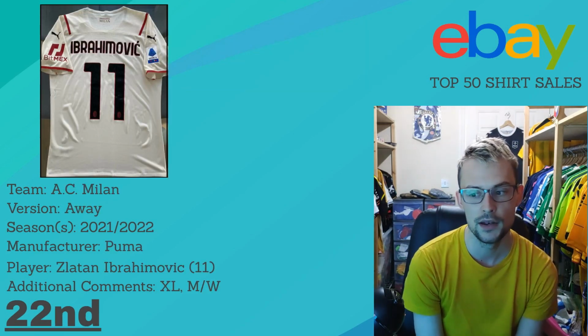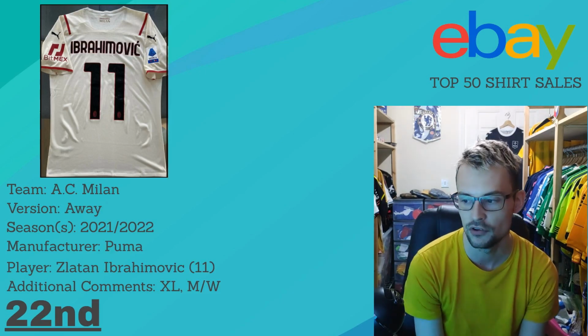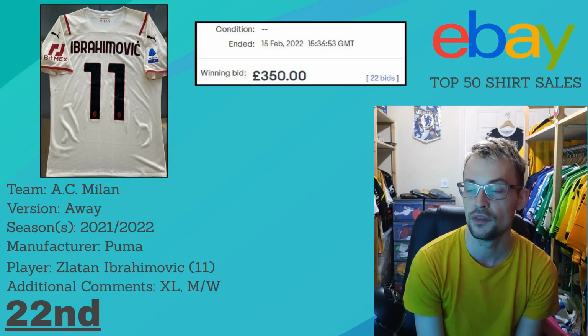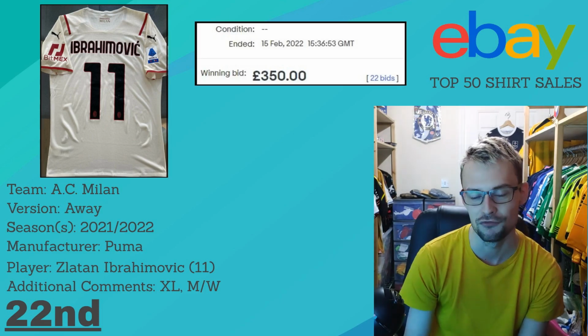Now we have AC Milan. It's their away shirt from the current season, and it's a Puma shirt, of course, with Zlatan Ibrahimovic, number 11 on the back. It is extra large and claimed to be match worn. This one had 22 bids and sold for £350. I do like a bit of Ibrahimovic, so definitely would be something I might be interested in.